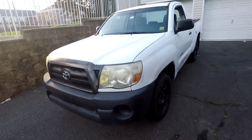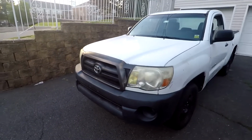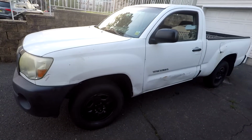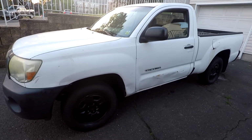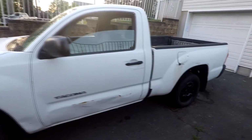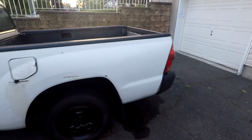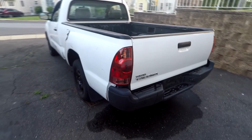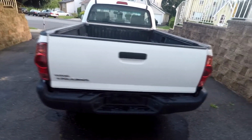So let's take a quick look around and see what the truck looks like. This is the front end. Now, keep in mind, this truck was in an accident. It had the right side damaged, but the frame wasn't damaged. The airbags didn't come out, so this truck was not totaled. And it was actually put back in service. I'm not exactly sure when this truck was damaged and how long it's been since the repair, but it's still on the road. It's 156,000 miles later. This truck is from New York, and you can see the rear tail lights and all that are pretty good.